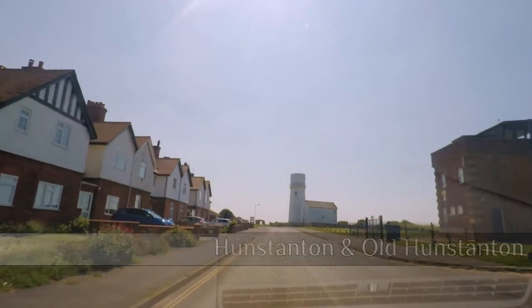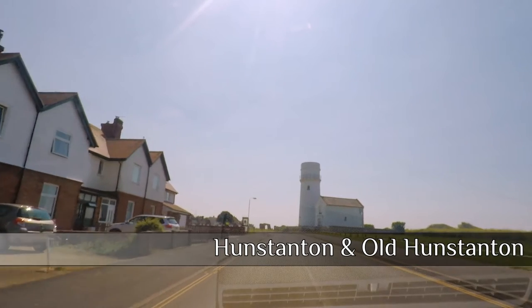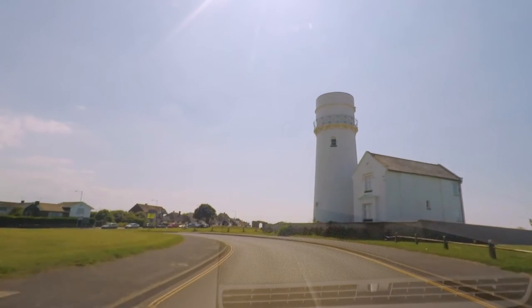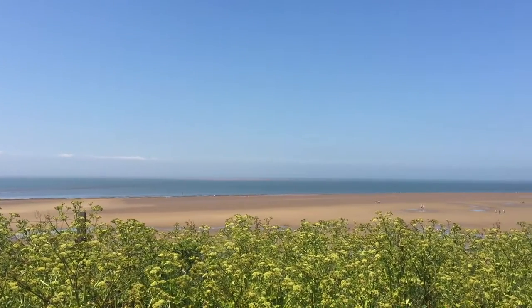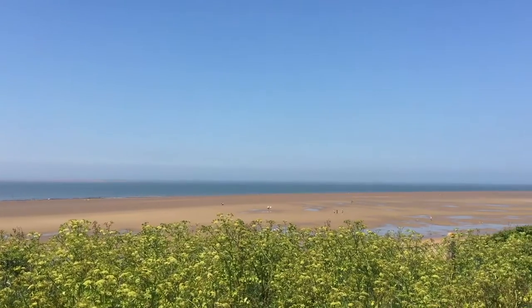When we reached Hunstanton and Old Hunstanton, this was our key to turn around and head back towards Cromer after we'd had a little look around. It's easy to see why this part of the world is so popular. Look at those beautiful sandy beaches. Are you tempted yet?